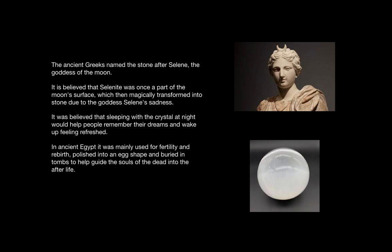The ancient Greeks named the stone after Selene, the goddess of the moon. It is believed that selenite was once a part of the moon's surface, which then magically transformed into stone, due to the goddess Selene's sadness. It was believed that sleeping with the crystal at night would help people remember their dreams and wake up feeling refreshed.